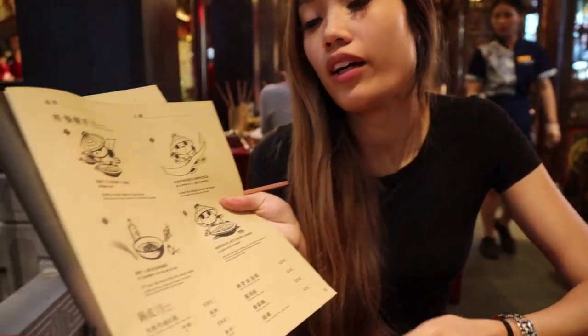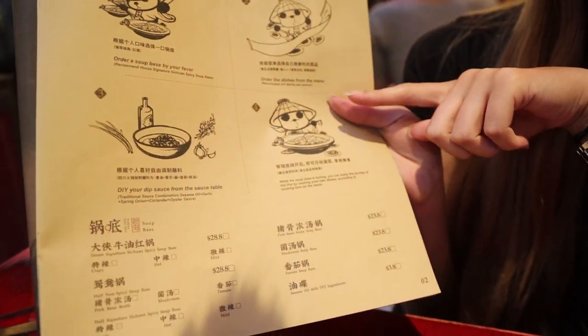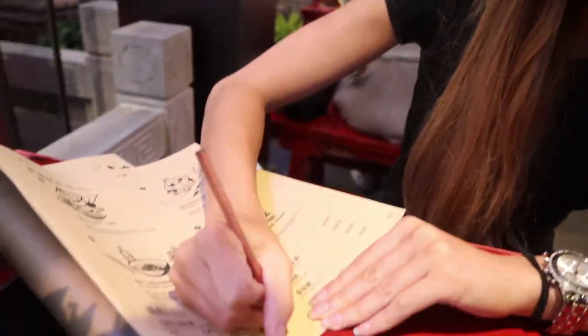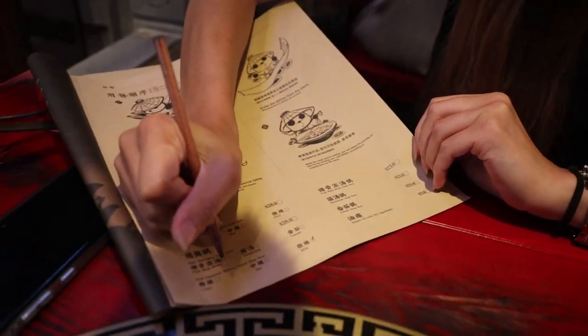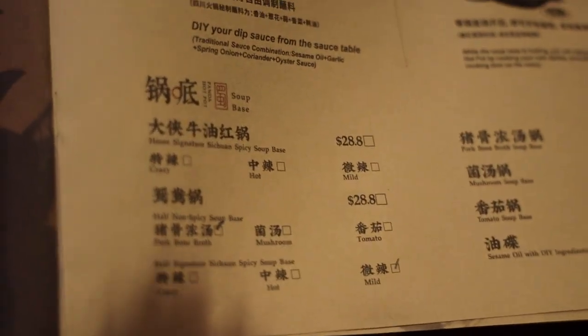So, for first timers coming here, what they recommend is you have to pick out your soup base first. You can choose either just spicy, or you can do half-half, or just the mild soups. So, today, we are going to pick mild, and maybe from mild, we'll also do the pork broth.